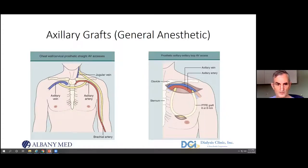For those of us who are vascular surgeons, or used to doing, for example, axillobifemoral bypass grafts, this is a relatively straightforward procedure, but it does require general anesthetic. I've never done this particular reconstruction, but it seems reasonably straightforward. I have done lots of this type of reconstruction. This is an axillary artery to axillary vein loop graft, where we make an incision under the clavicle, the same exposure as we use for an axillobifemoral bypass graft. And we tunnel a subcutaneous graft here.